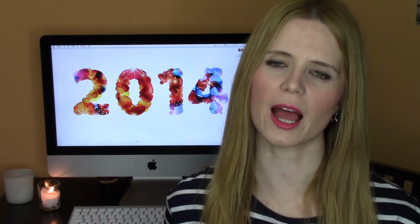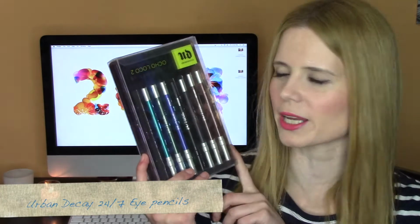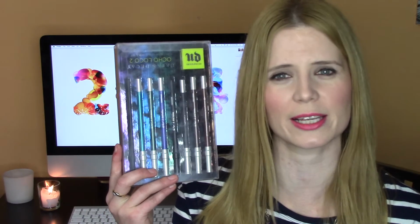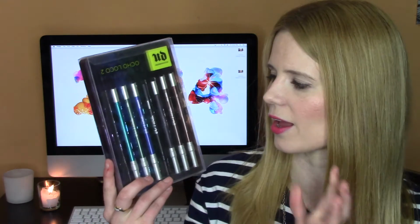As for my favourite eye pencils, this year it's going to be the same as last year. It's going to be the Urban Decay 24/7 eye pencils. They are lovely because the range of colours is really, really beautiful, and the formulation is amazing. They're really creamy, very easy to work with. You can blend them, but once they're fixed, they will stay there all day. They are just lovely.